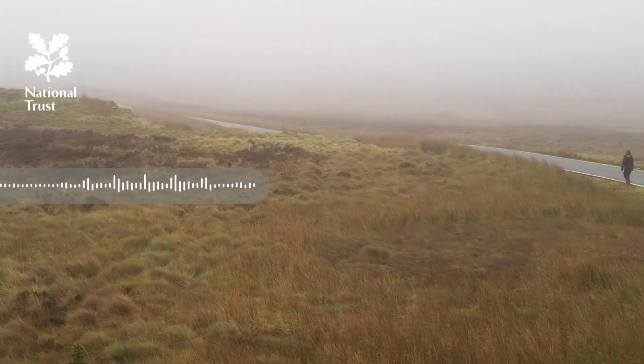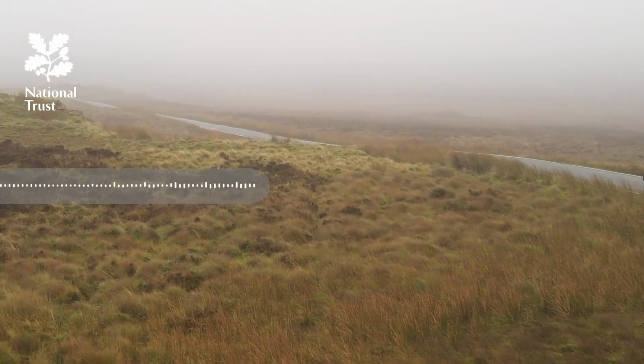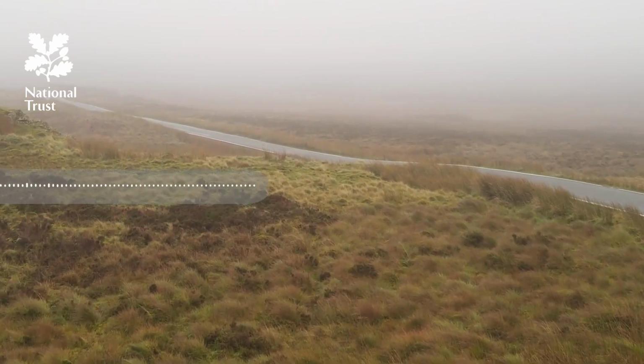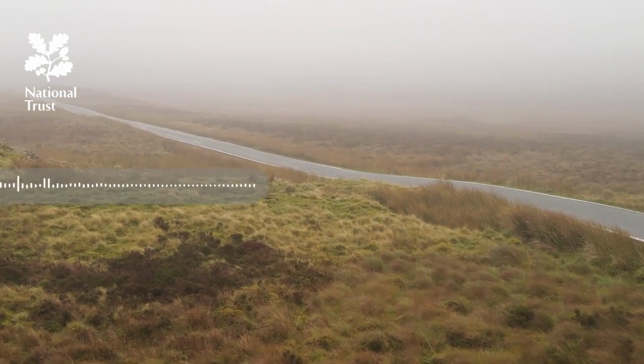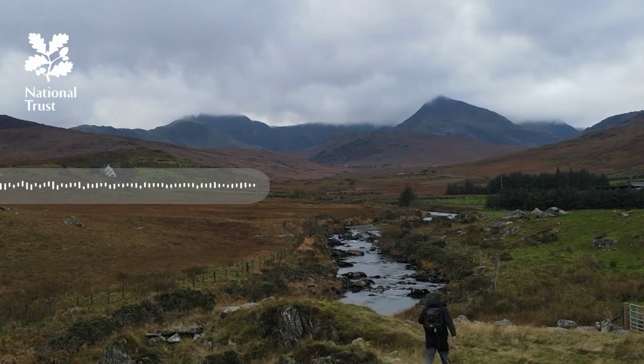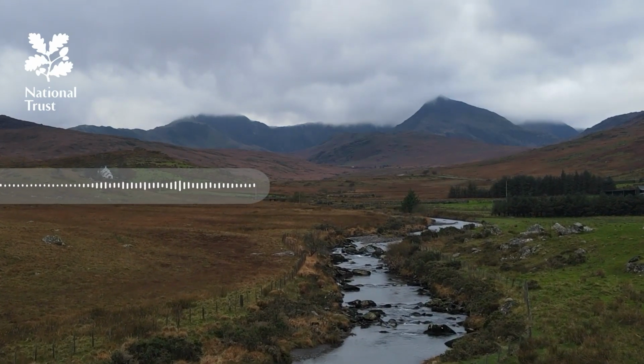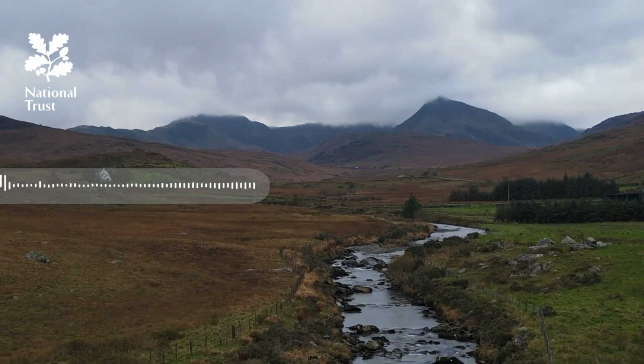The area that I work in is to the northeast of Eryri National Park, also known as Snowdonia National Park, and it's basically the river catchment of Afon Conwy, the River Conwy. It starts in the uplands of somewhere called Migneint, and it flows down all the way to Conwy itself, where the famous Conwy Castle is.